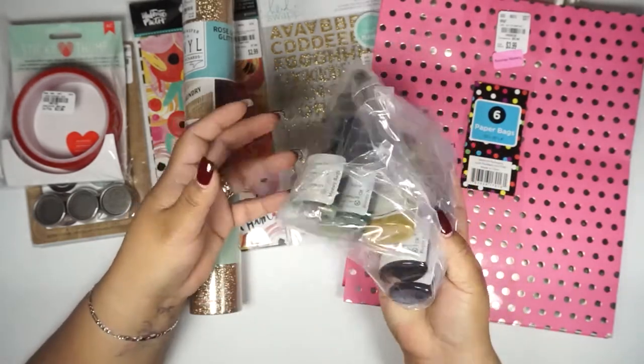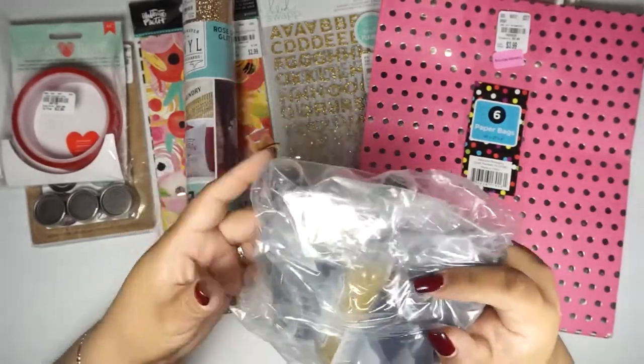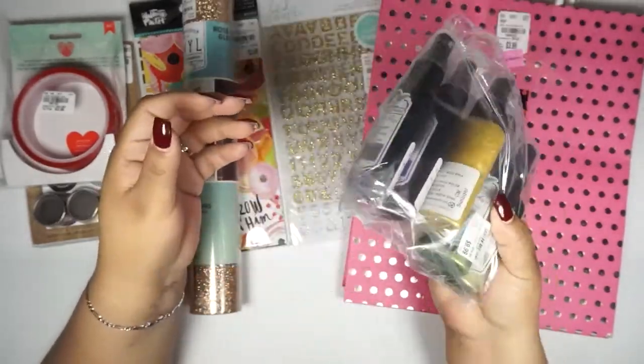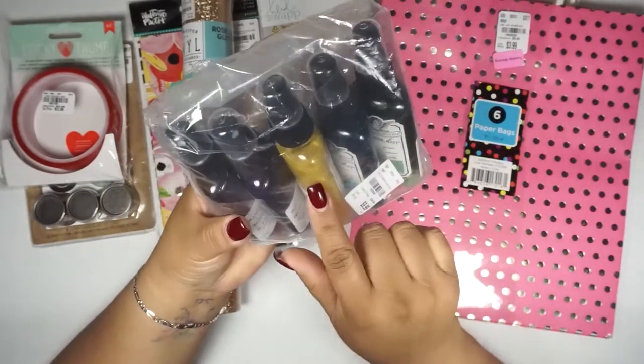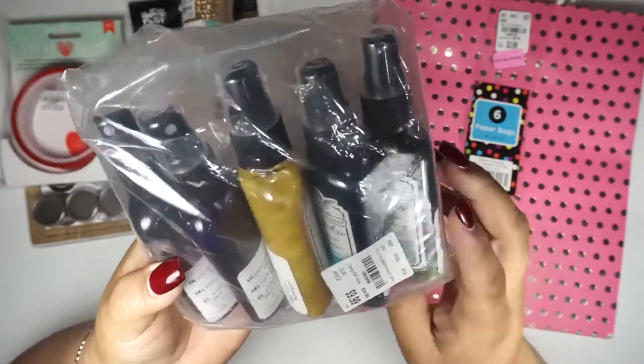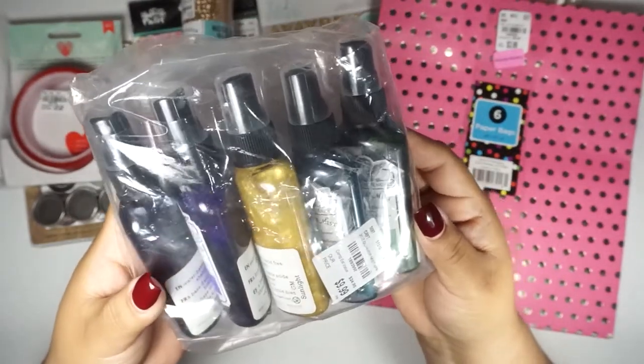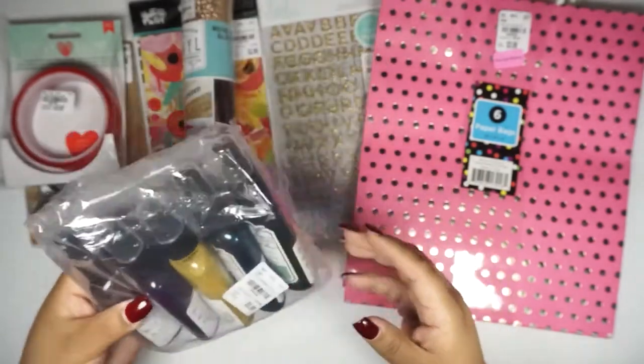And I really like how, if you look at the bottom, let me shake it. Sorry, it makes a lot of noise because of the wrapping. You can see the glitters on there and the difference. So you just have to really shake them. But there you go. I'm excited to see what I can do with that.